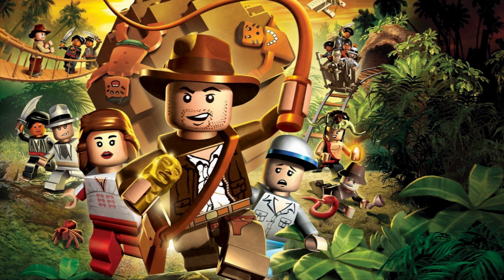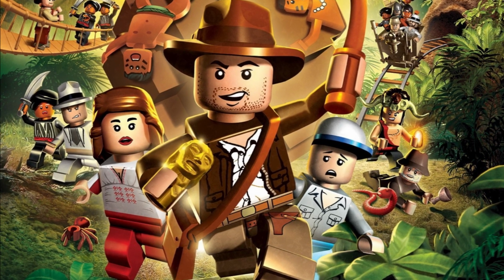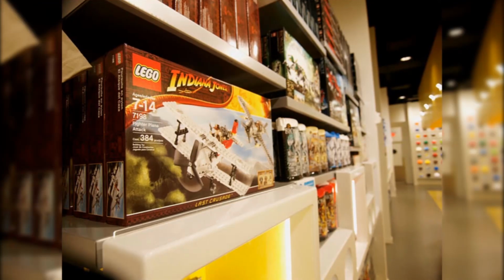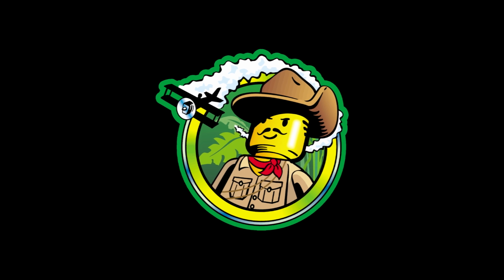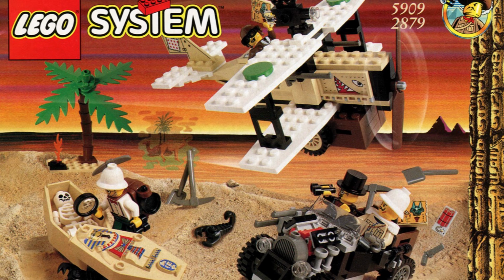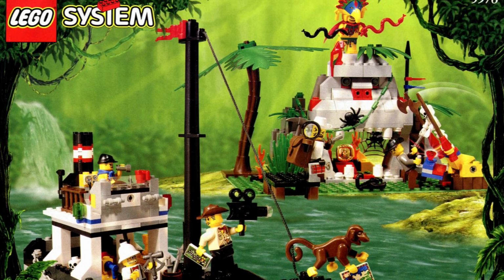LEGO Indiana Jones proved to be one of the most popular LEGO themes, and at the time was credited, along with LEGO Star Wars, for boosting the LEGO Group's profits within a stagnant toy market. Some have compared the sets to those of the discontinued LEGO Adventurers theme, but to be fair, that in itself was already heavily influenced by the Indiana Jones films to begin with.